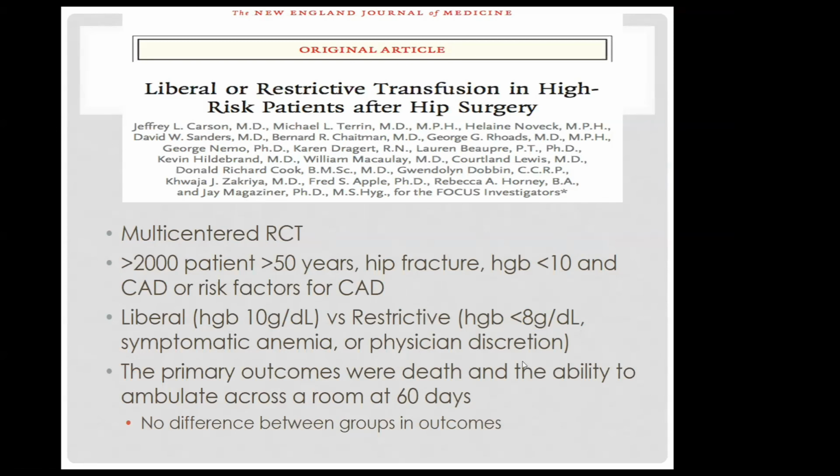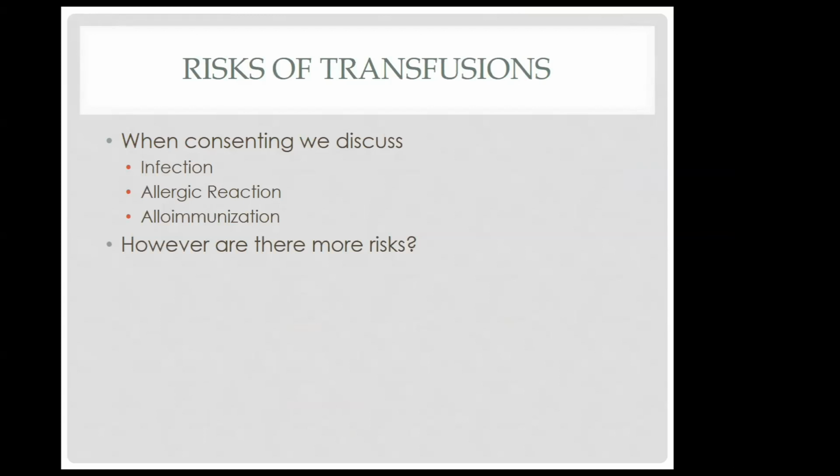Or physician discretion, which they didn't really explain too much, but I guess if the physician thought this guy needs a transfusion, he got a transfusion. And the primary outcomes were death and ability to ambulate across the room at 60 days. And there was no difference between the two. So giving them blood to get them ready for rehab, to get them stronger, which is something I have been asked by different surgical subspecialists, is probably not appropriate and actually can lead to worse outcomes for your patients. And like I said, blood transfusions are not benign, just the act of giving them blood. So let's talk about that a little bit.